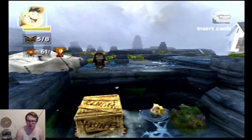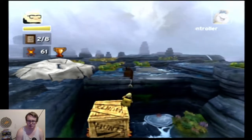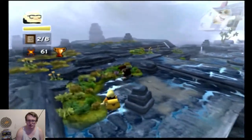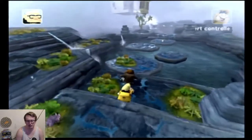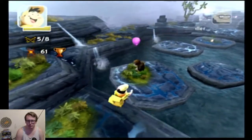Bam. We jump up here. Circle it. All right. What a dumb way to do that. All right. Moving on. Oh, just kidding. We're going this way. Sorry, camera didn't show me, because it follows the second player for some reason. What? Russell, you okay? Hold on.